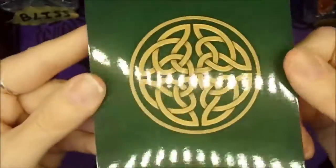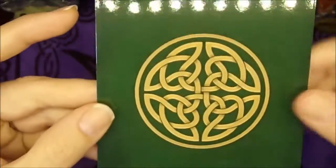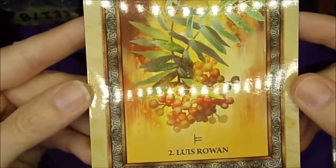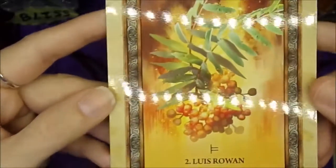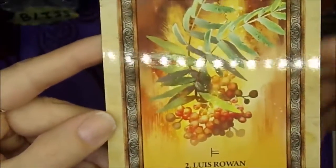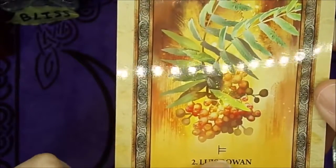Oh, and this is what the back looks like. So your traditional Celtic knot. And it's green. So really nice. So number 1 is birch. Number 2 is rowan. And as I said, every one of these refers to a tree or plant, but the majority of them are trees. Some of them are bushes. Very colorful, very beautiful. And that is the letter for rowan.